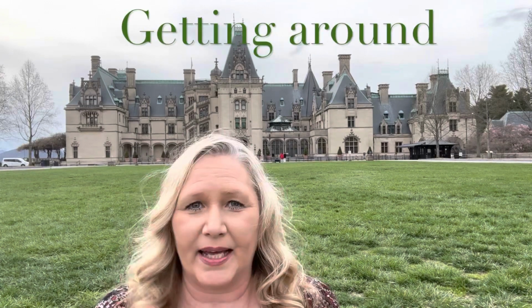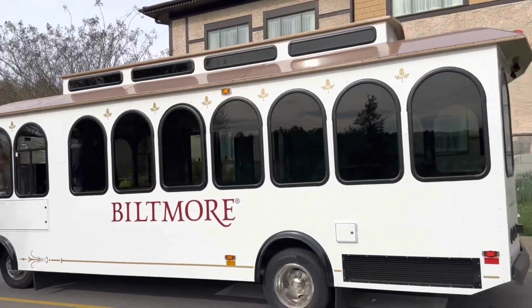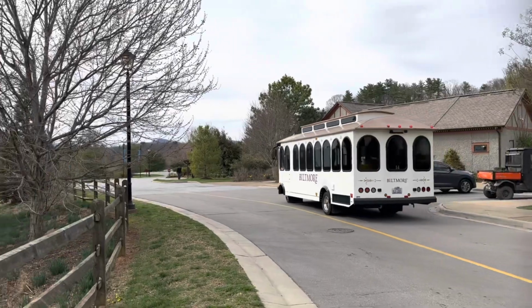Let's talk about our next tip, which is about getting around the estate. There was a time pre-pandemic when they had transportation that would take you throughout the estate for free. That is not a thing anymore. Now, if you want to get around the estate, it's crucial to either have a car, either your own or a rental car, or they do have a shuttle that will take you around the estate, but there is a charge. Last I checked, it was $15.